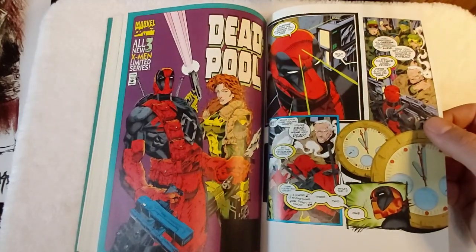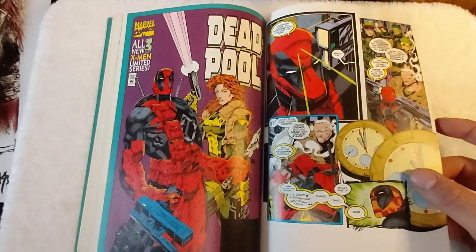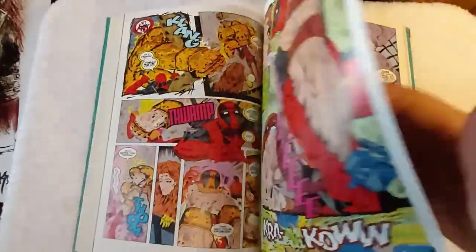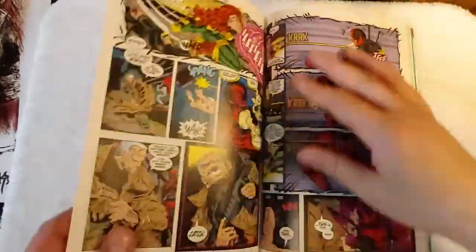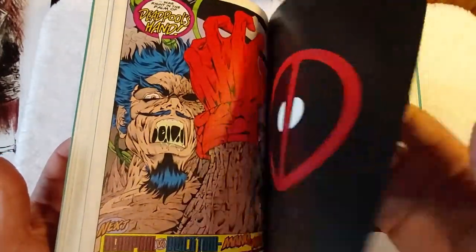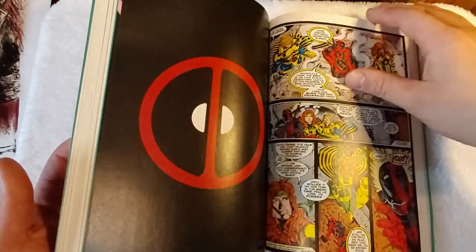But yeah, there's some cool covers. A lot of team up with Siren. They had a bit of a fling or a history together, and he loves that Irish lass. And yeah, I don't know. I wish there were more to say about this thing, but it just wasn't my thing. Didn't care too much about Black Tom or what his powers were.